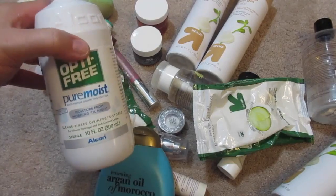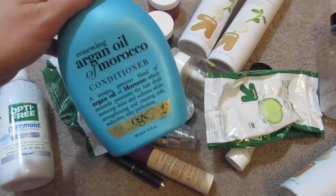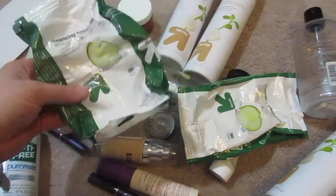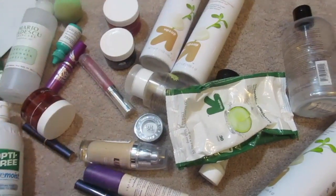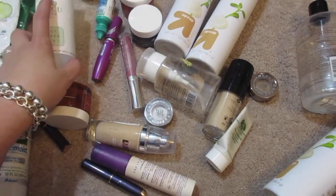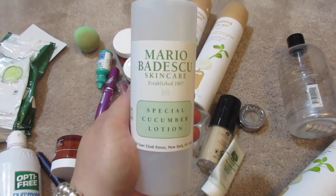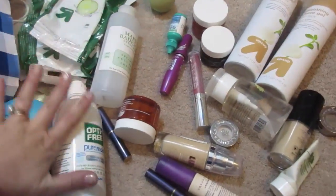I used up one of these Opti-Free Pure Moist and then another one of the Organics Argan Oil conditioners. Those are things I use all the time. I also used a couple of these cleansing towelettes, exfoliating cucumber from Up and Up. I used a couple of those. I also primarily used the Neutrogena Naturals, almost a full thing of those. I think I only have one left. I also used up this Mara Wadishu Special Cucumber Lotion, and these are all things that I replenish every single time I run out.